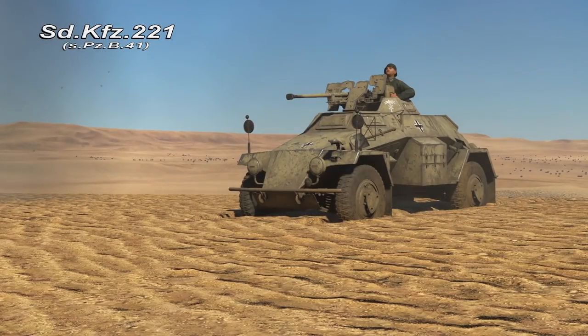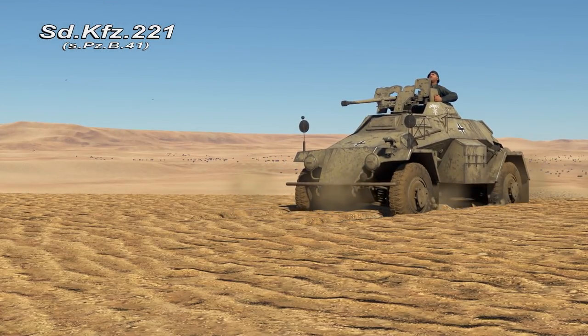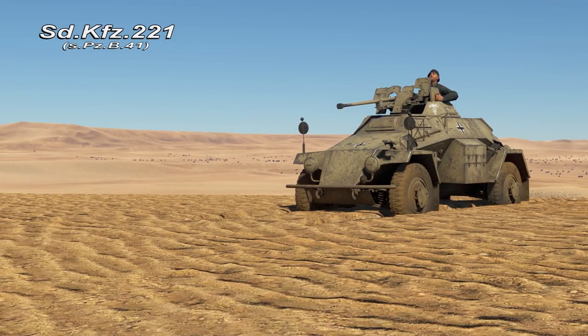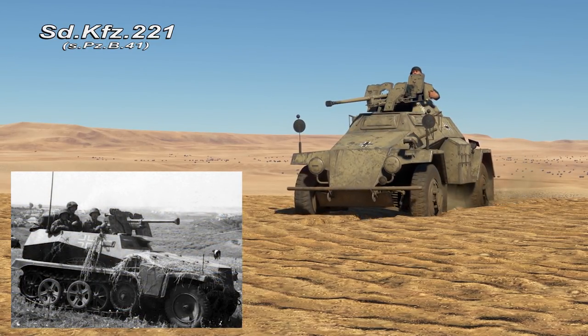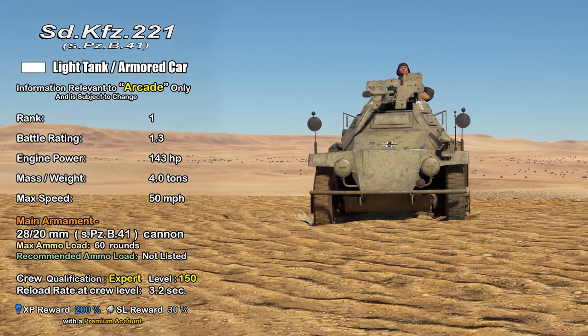When the Blitzkrieg was unleashed in Poland and France, the Sd.Kfz.221s and 222s used a good road network and appeared to be fast and agile. But during Operation Barbarossa, in the winter and in the muddy season, four-wheeled vehicles were found very hard to use. Therefore, they were gradually replaced in the reconnaissance role by the Sd.Kfz.250 half-track.